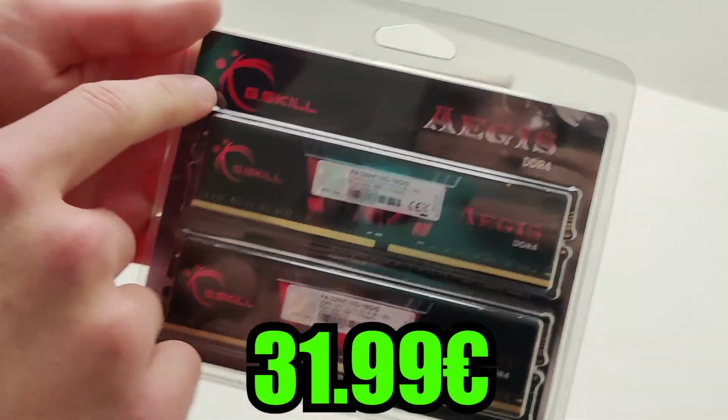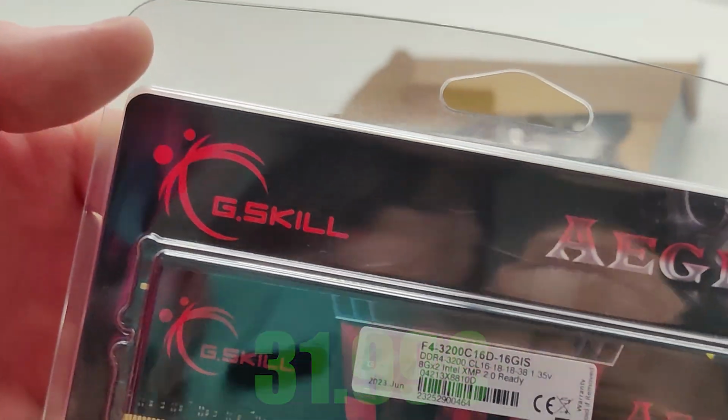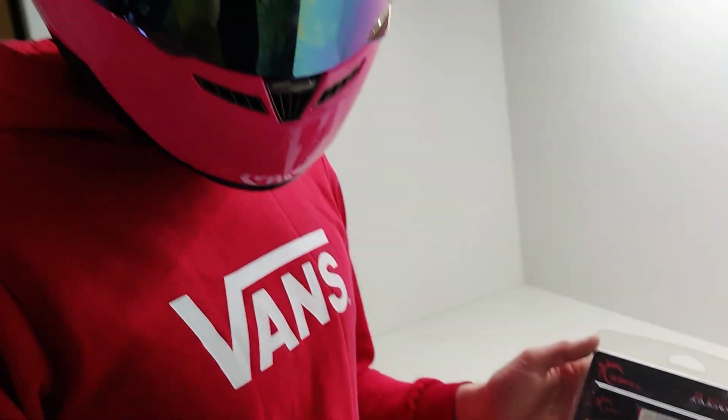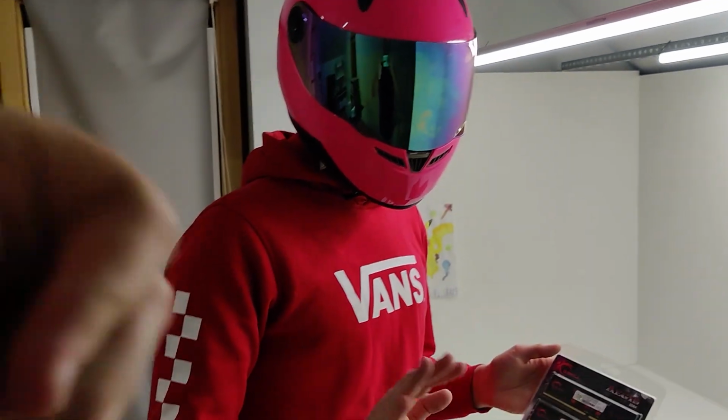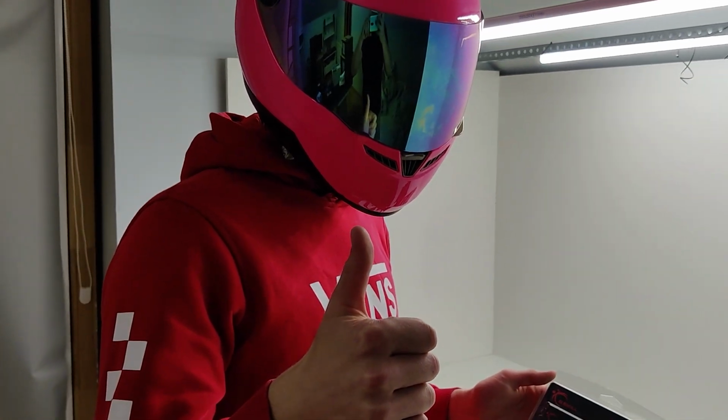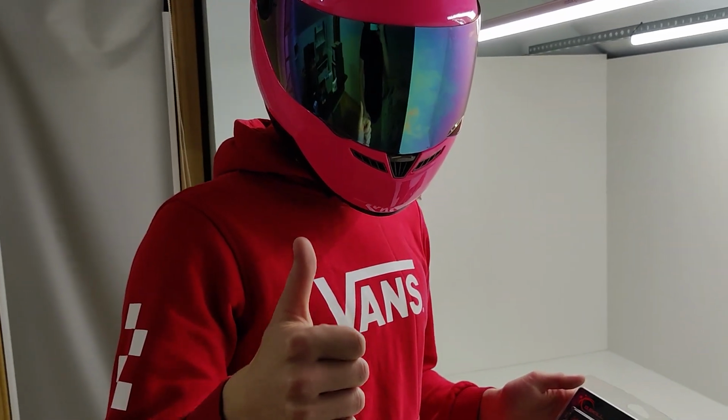RAM, same story. Unless I wanted to go for a single channel setup, which is not worth it, in the span of a week, I couldn't find anything worth buying. Brand new 16GB 3200 MHz G-Skill kit should do the trick.